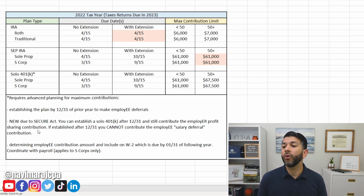Now, here's something that's kind of new. Due to the Secure Act, you can establish a solo 401k after December 31st. That's allowed, but you can contribute only the employer profit sharing contribution. Remember how I said it was 40 grand times the 25% equaling $10,000? That dollar amount can still be contributed even if you didn't establish the plan prior to 12/31. But you're limited to the employer contribution only. Like it says here, if established after 12/31, you cannot contribute the employee salary deferral contribution.